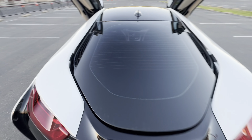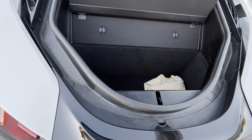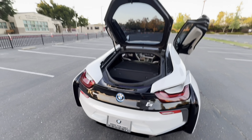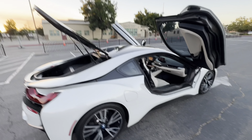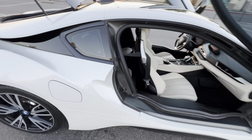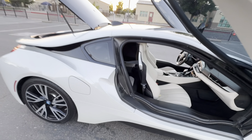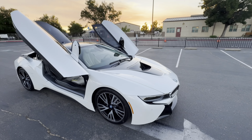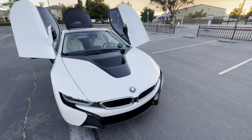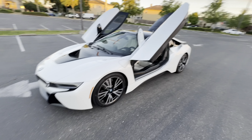One of the things that is not the coolest is the trunk space. The trunk space is actually pretty bad. You can't really fit anything besides a backpack, but it does have trunk storage compared to the i8 Roadster, where you really don't have storage, just a tiny space over here. Also, these back seats are tiny, but you can fit a backpack there. So here's the car in all of its glory as your daily driver. You can honestly just drive this to work and you'll be fine, but when it comes to long road trips, this may not be the car you pick.